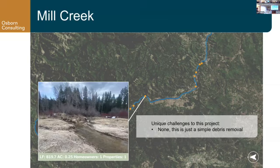And I'll let Will talk about the last slide real quick. So Mill Creek is probably the simplest of all the projects. There's no need to fix the banks here. We're just going to do some simple removal to clean up the area and make it a lot better for the homeowner. So there's just one homeowner here, and just a quarter acre. Thank you.